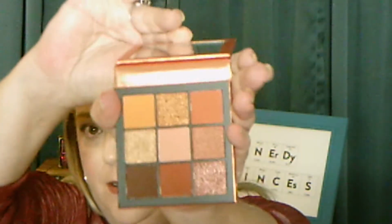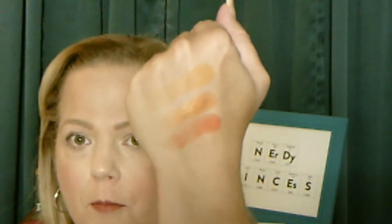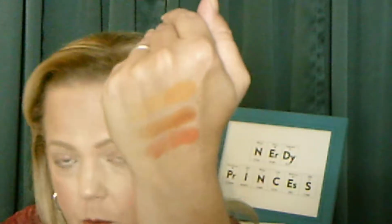So we're going to swatch them, and then I'm going to do a look with them. I haven't even put my fingers in here to swatch them yet. So I am going to start with the top row here and go left to right. I don't have any shade names, so I am just going to do all 3 of the top row. There we go. So pretty. So you've got 2 mattes. The one in the center is a metallic. Then we're going to have a metallic, a matte, and a shimmer.